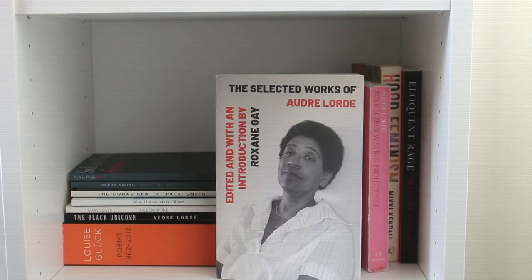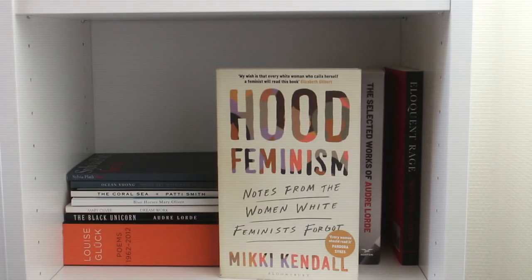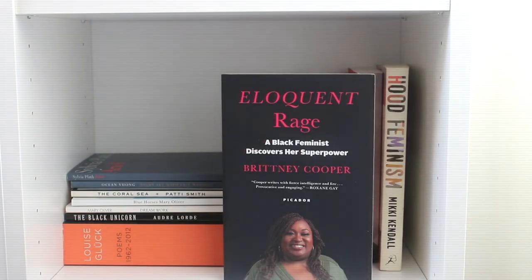Then we have the selected works of Audre Lorde, which were edited by Roxane Gay, an author I love, and she also wrote the introduction. Then we have Hood Feminism by Mikki Kendall. And finally, for this shelf, we have Eloquent Rage by Brittney Cooper. The subtitle is A Black Feminist Discovers Her Superpower.